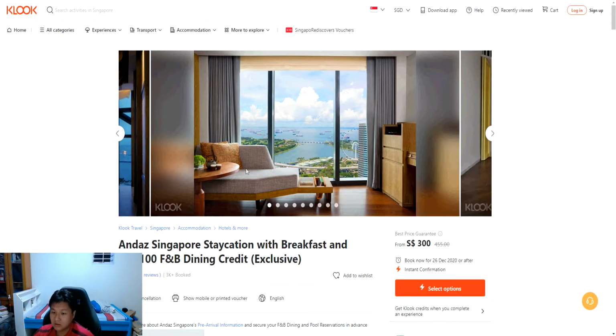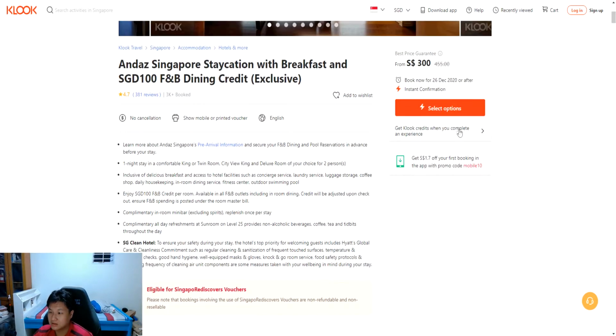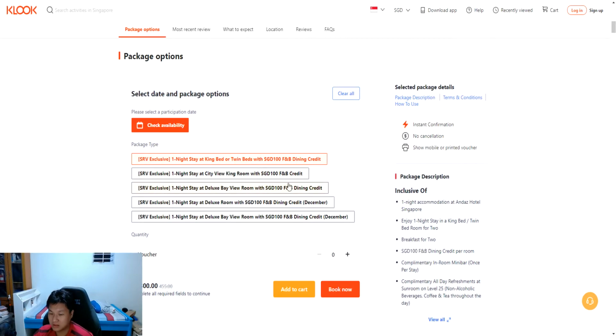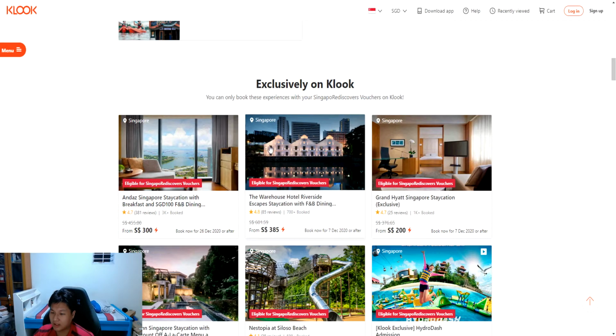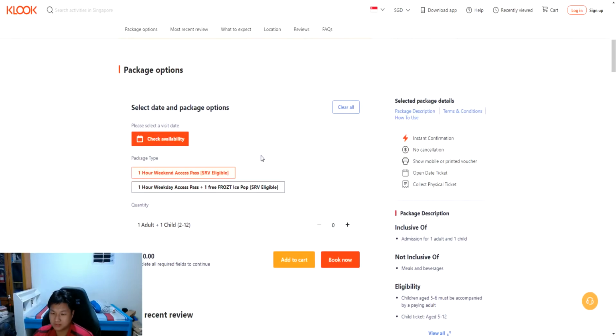I'm not sure if these are the cheapest prices though. And there's interesting select options. Oh, this one gives you quite a few options too. Oh, nice. Yeah, unfortunately you cannot choose to stay longer than one night. Yeah, most of these, they are all one night stays. I do not know why they limit it to one night for some weird reason.